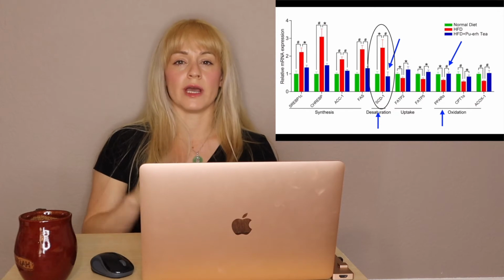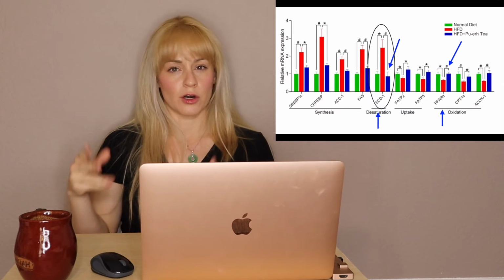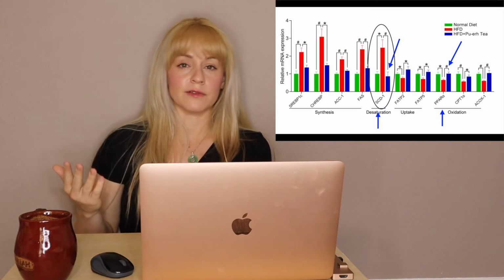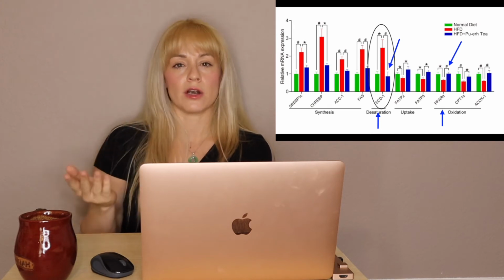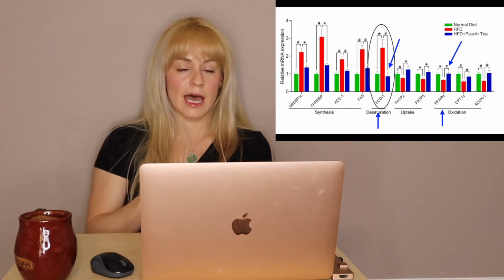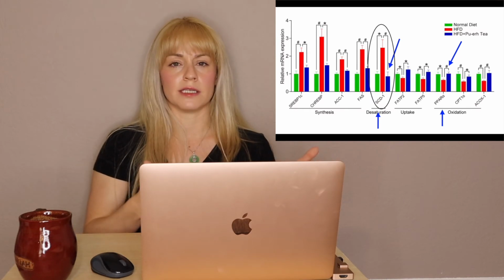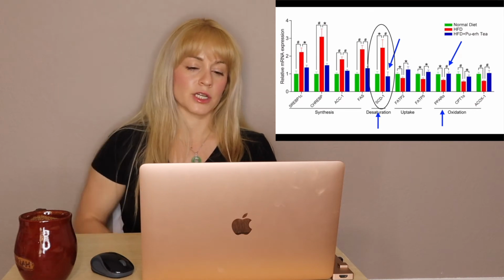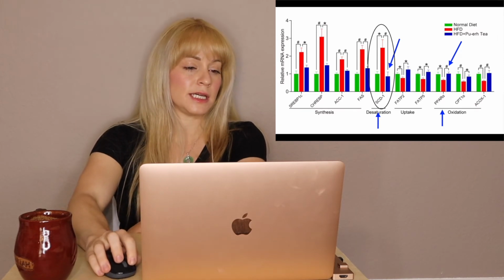SCD1 is stearoyl-CoA desaturase, and this enzyme is responsible for turning saturated fats into monounsaturated fats for storage and is highly associated with obesity. People who are obese tend to have much higher levels of SCD1, and animals who have impaired SCD1 or low levels of SCD1 have a harder time gaining weight, because this is like the rate limiting enzyme for fat storage basically. You can also see that genes for beta oxidation, which is like fat burning, are increased in the mice fed the tea.